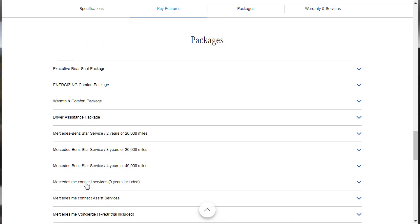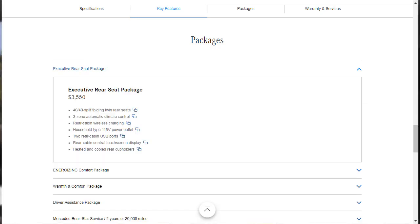So really, as far as I'm concerned, there's only 4 packages. There's an executive rear seat package. There's an energizing comfort package. There's a warmth and comfort package. And then there's a driver assistance package. So let's take a look and see what the contents of these 4 packages are, including their price, and then we can move forward. So first up is this executive rear seat package.